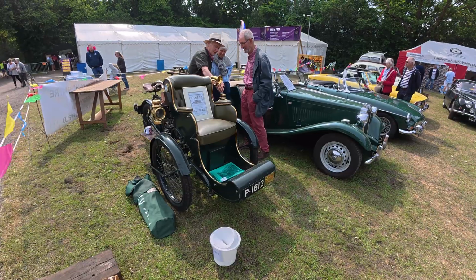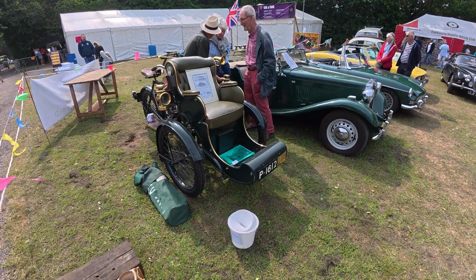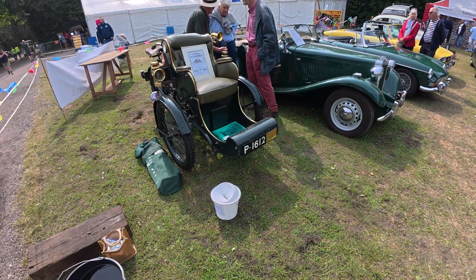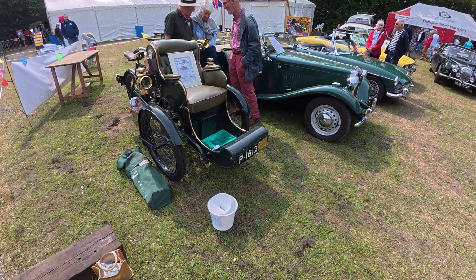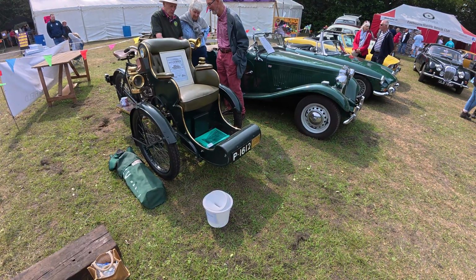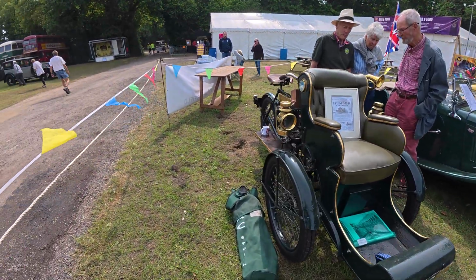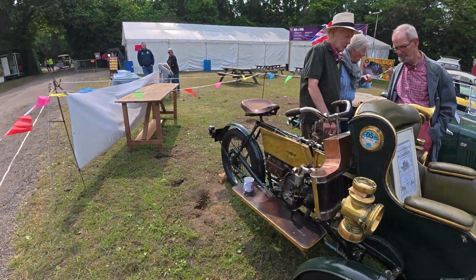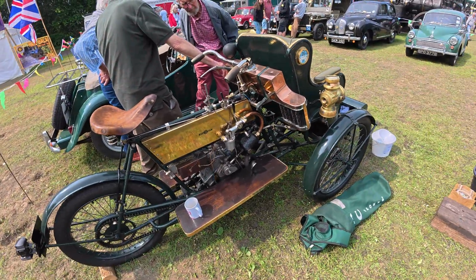This very interesting beastie is a Humber of some kind, I don't know what year it is. Oh, wait a minute, it's got the thing at the front: 1904. That makes it about 121. And if we have a closer look at this, I'll probably see this again at Hellingly, but there's the motor there.